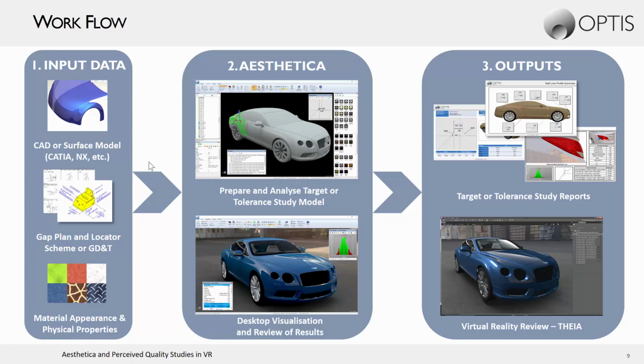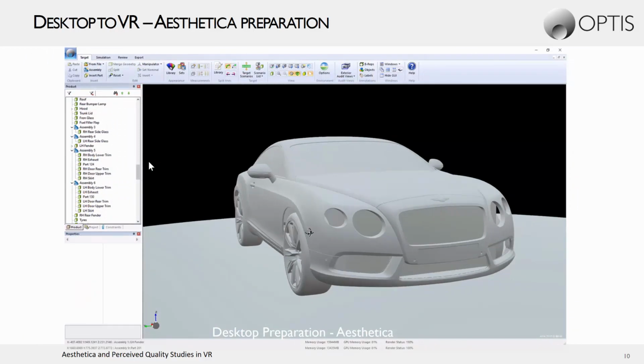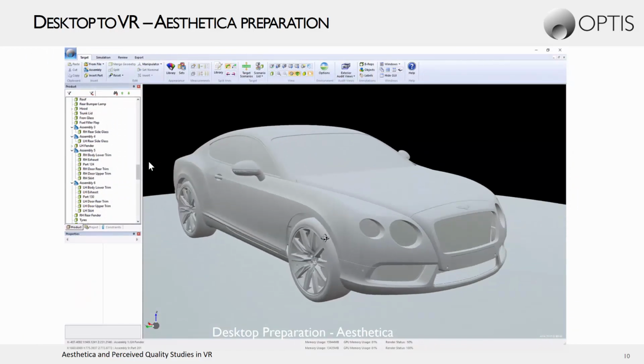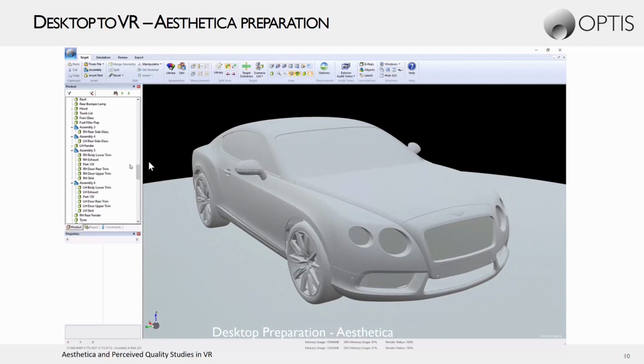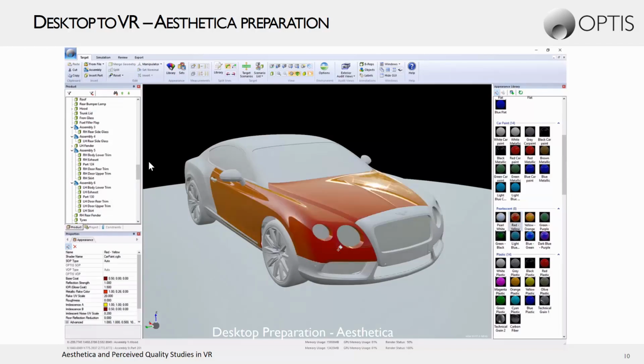And also we can experience this within other products. So within the Optus portfolio, we have the Thea tool, which allows us to produce a fully immersive model and then see those visualizations and experience them from the customer's perspective. So to give you a bit more information, of an example on this, I've got some movies here which I'll show you over the next couple of slides.